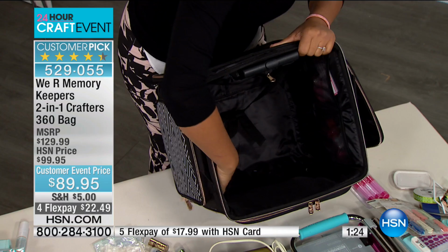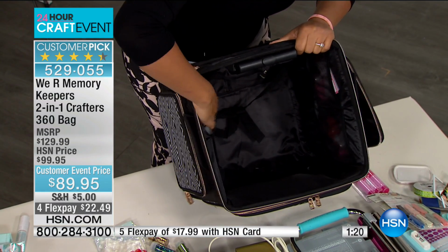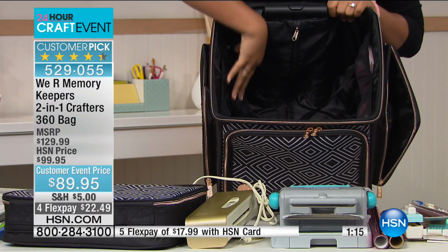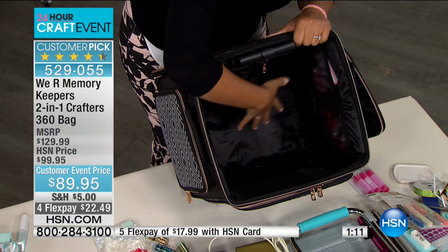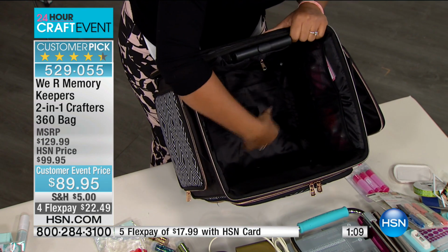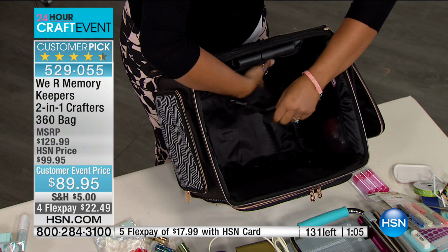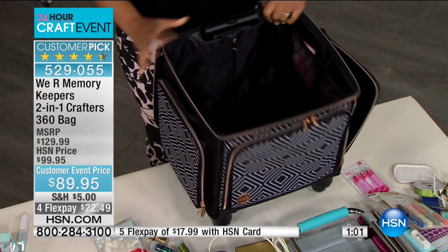Those deep mesh pockets on the side. I know it's hard to see because it's black on black, but I'm putting my hand in those pockets on the side, and we have 1, 2, 3, 4, 5, 6, 7, 8 of them on the inside, plus that compartment here that you can customize. I have a latch here on the back where I can attach, let's say I was carrying water bottles or something I wanted to keep snug. Exactly, like a security belt.